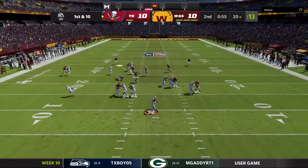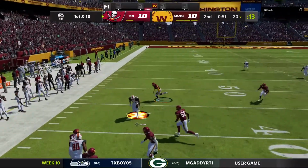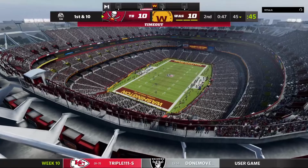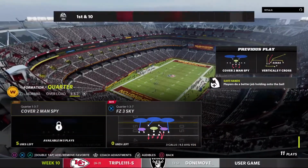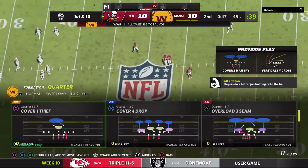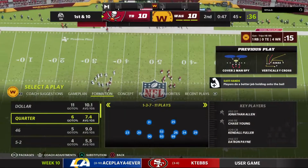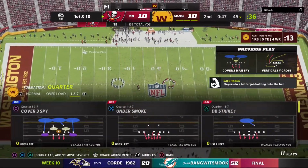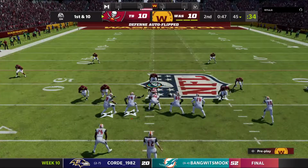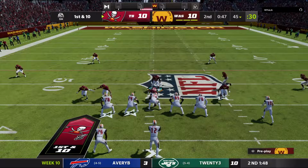On 1st and 10, here's Brady. It's caught by Mike Evans. And they'll get it all the way up about 5 yards shy of midfield. The Bucs forced to use their 3rd and final timeout as the clock's going to stop with 47 seconds to go in half number 1. The big play to start him out has him at the 45 already.